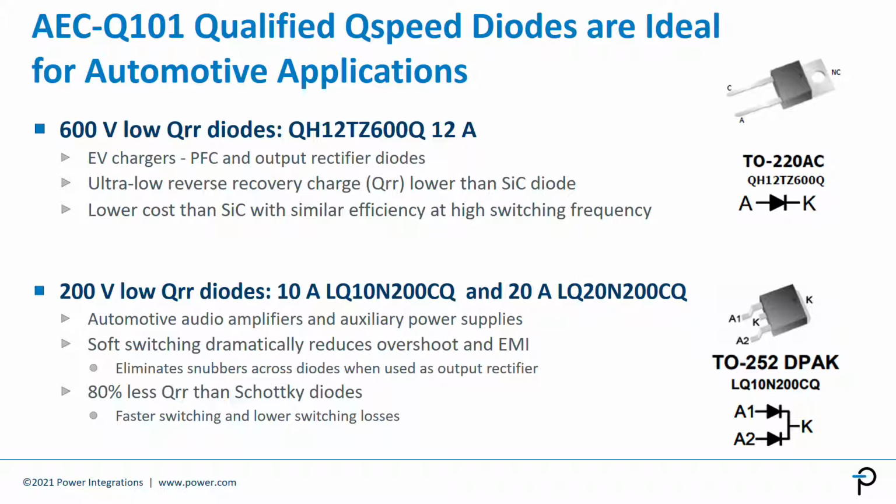Next one is the 200 volt 10 amp and 20 amp QSpeed diodes. These are matched dual diodes that are co-packaged in the surface mount D-pack, and this one is very popularly used for automotive audio amplifier applications such as Class D amplifiers and as output rectifier diodes in power supplies for audio amplifiers and auxiliary power supplies.